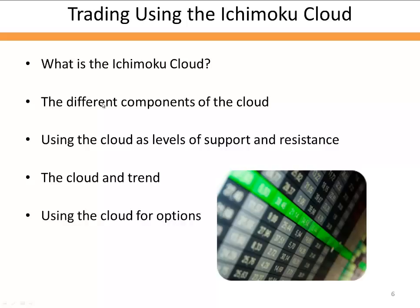This will be recorded and added to your members only section. If you guys want to memorize the different equations for the cloud, feel free to. If you don't want to, you don't have to. All you have to know is levels. And if you guys close your eyes for a second, do me a favor and close your eyes. Think of what kind of trader you are.